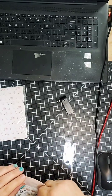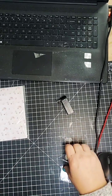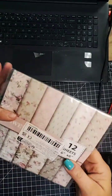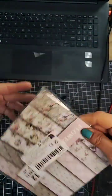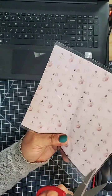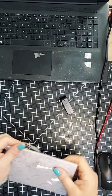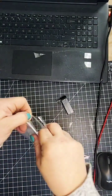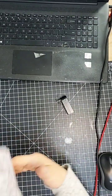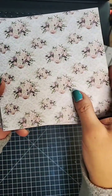So if you like Temu, then these are some great options on there. And then this paper packet looks really pretty. Let's see. Let's open it. Maybe that's enough, I don't know. Let's see. Oh yeah, these are really pretty.